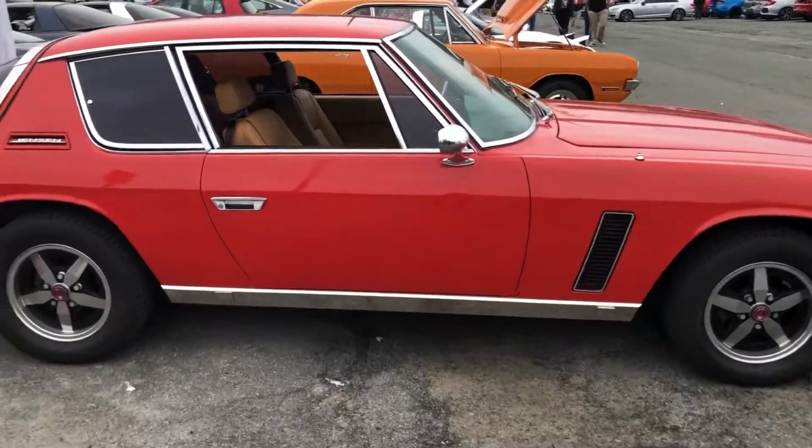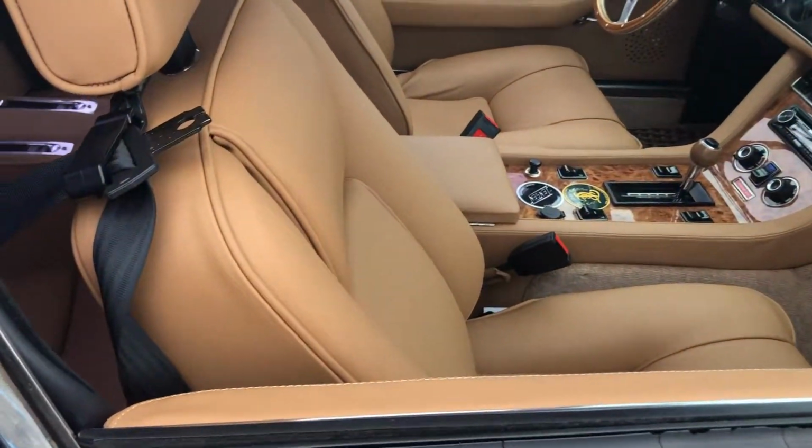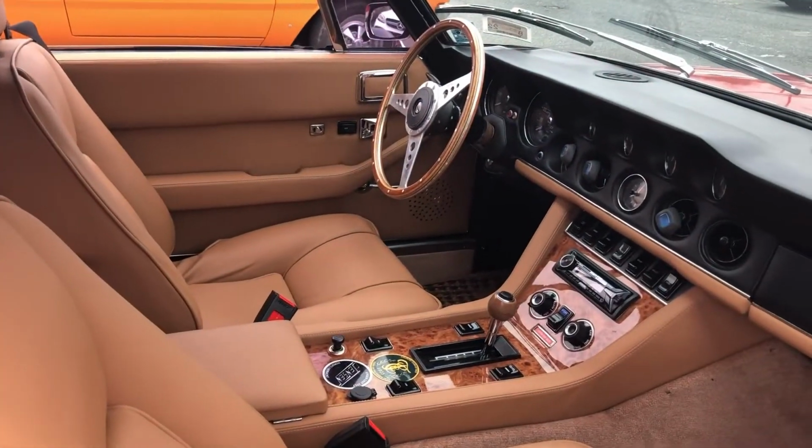Sailor Steve brought out the old Jensen, the Interceptor. This dude right there on the spot. I was like, look at that interior. I did not expect that.